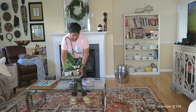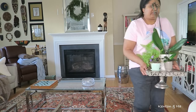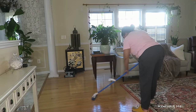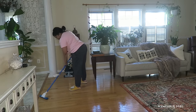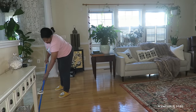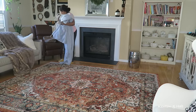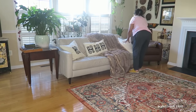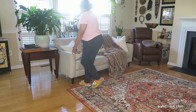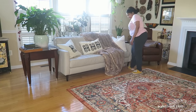Okay, so I'm just trying to get rid of some of these things that are on the coffee table. And actually, I'm going to end up moving the coffee table. But first, let's mop. If you're going to clean, you might as well clean, right? And it's a good workout. Let's get rid of the electric blanket. And I love this thing. I like sitting in that recliner with the blanket, and it's so cozy in the evening. All right, so I'm just moving the couch back. It's not hard.